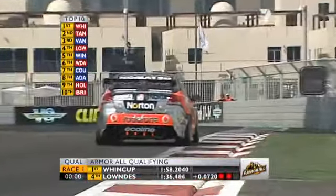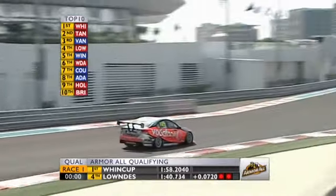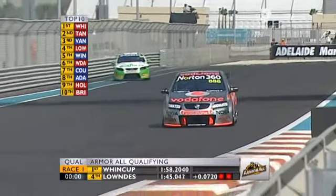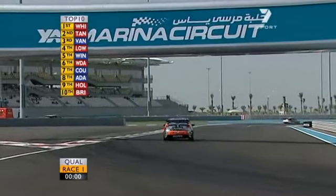So Lowndes isn't too far away from that lap time at 0.07, but again, tyre quality's not that good. He's backed it off now, I think. So Wing Cup, Tander, Van Gisbergen, Lowndes, Winterbottom, Davison, Courtney, Alex Davison, great job in 8th. Lee Holdsworth and Jason Bright round out your top 10.